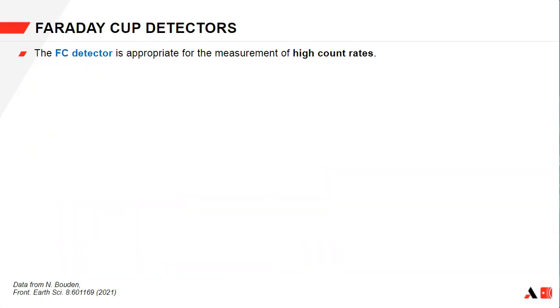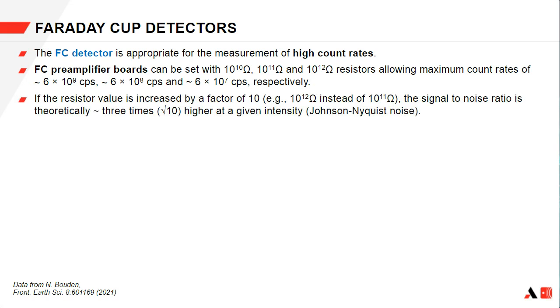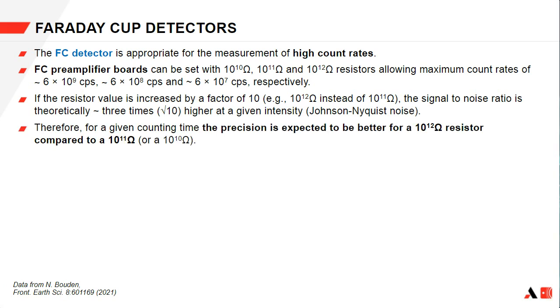The Faraday cup detector is appropriate for the measurement of high count rates. Faraday cup preamplifier boards can be set with 10 to the 10, 10 to the 11, and 10 to the 12 resistors, allowing different maximum count rates. If the resistor value is increased by a factor of 10, the signal-to-noise ratio is theoretically 3 times higher at a given intensity. Therefore, for a given counting time, the precision is expected to be better for a 10 to the 12 ohm compared to a 10 to the 11 ohm resistor.